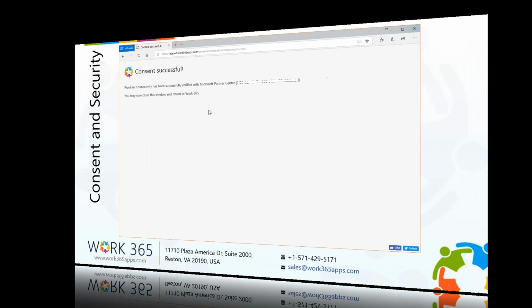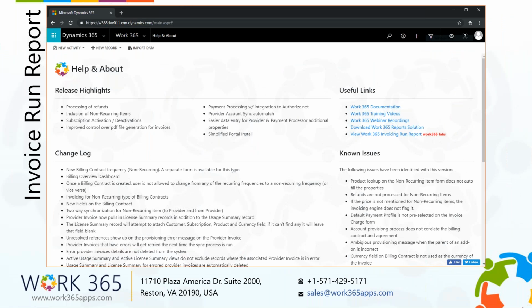All right. Now, almost through here, quick look at a new feature that I wanted to share with you, which is kind of an experimental feature for us. We're calling it the Work365 Labs, and it's available in 2.1. One of the main benefits and rewards of using Work365 is the automatic invoice generation.